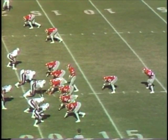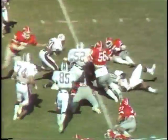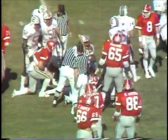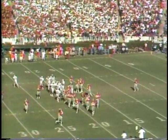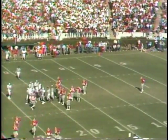Third and a short three. And they go to Walker. And he does not get the first down. He gets up to the 20, and he runs smack into Andrew Province. And he stops. That was a good series for South Carolina defensively.